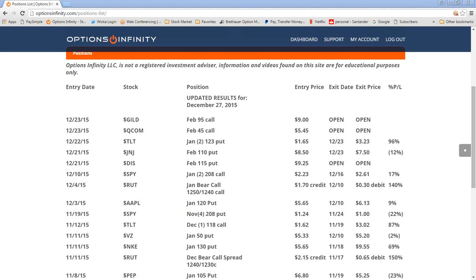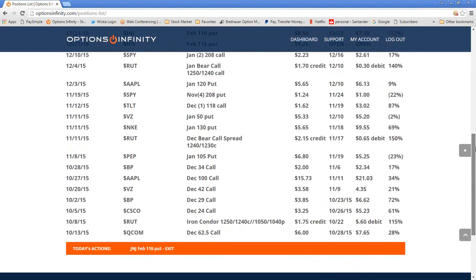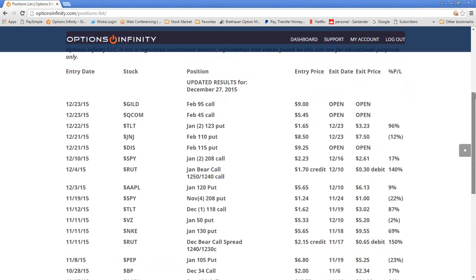Well, it looks like we're going to end the year very strong as we take a look here at the positions that I've talked about in the blog just since October 13th. And look at these returns that we've had. One, two, three, four losers out of that whole string, and they're very controlled losers. And that's the way you want to trade. You want to cut your losses short and let your profits run.